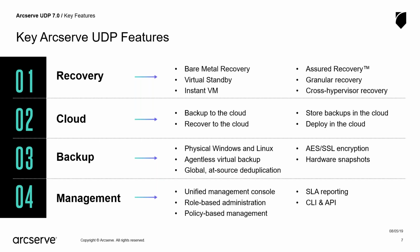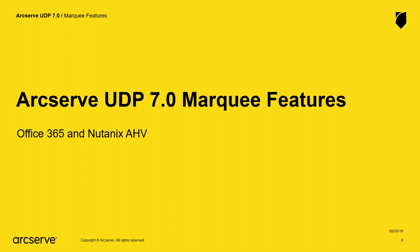And with the management, we have a web-based console, which gives you a single point of management across all of the protected workloads and across all the sites within your infrastructure. So if you have multiple sites that you need to manage, you can manage all of those from a single web-based console. With that, I'll pass over to my colleague Amanda, who will guide you through what's new in UDP 7, and then head into the live demo.